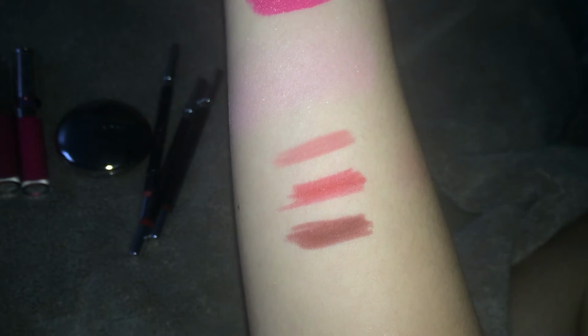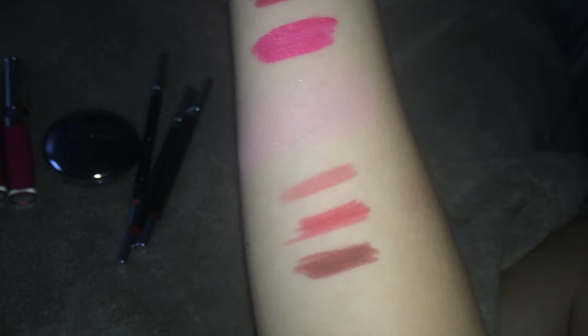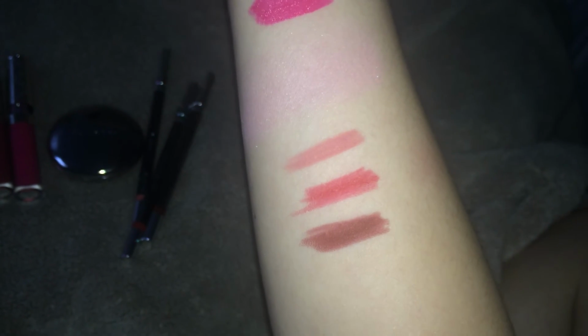Or if you have drier lips too, the Bordeaux wine deeper colors are a bit less forgiving on the lips in the sense that they tend to be a bit drier in formula, or they're just a bit trickier to apply. So it's nice to have a lip liner that's very forgiving, so it'll help offset that issue for some people.